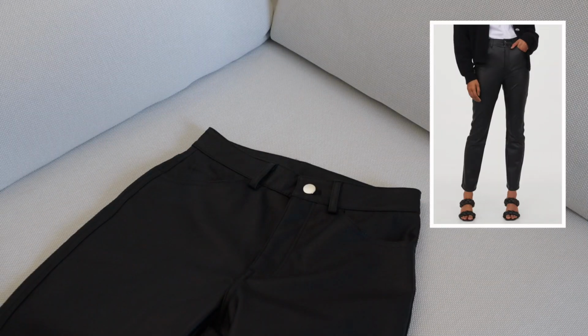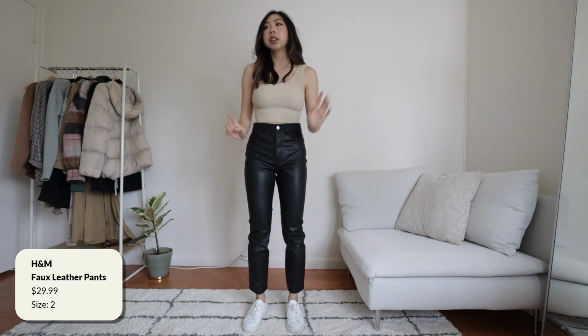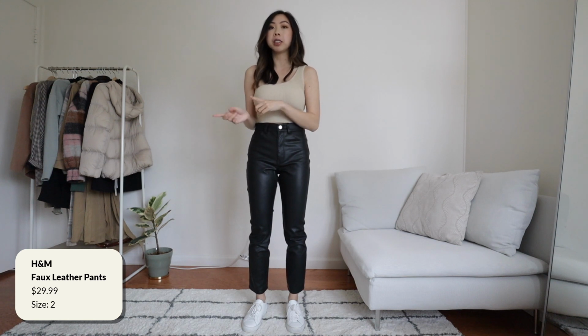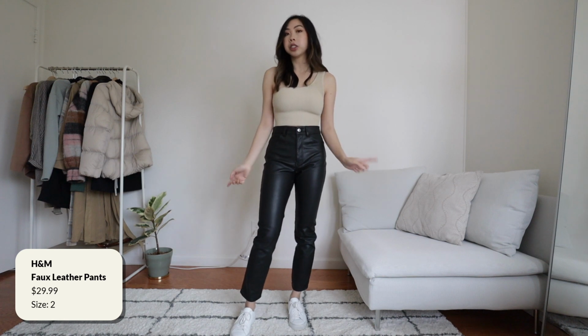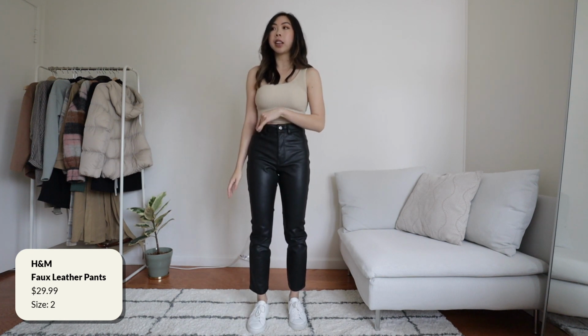The first pair are these faux leather pants from H&M, and they are the most inexpensive of the bunch at $29.99. I'm going to be going through the leather pants from least expensive to most expensive. I got these in a size 2, which is my usual size in H&M pants, and there is a little bit of room in the waist, but I feel like sizing down to a 0 might be a little bit too tight.